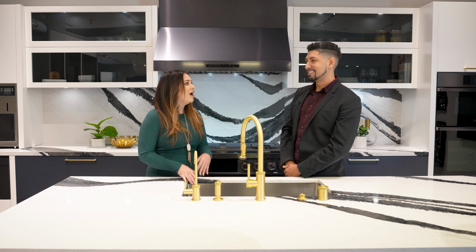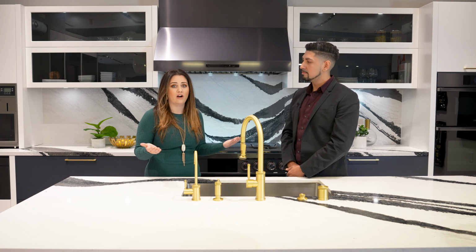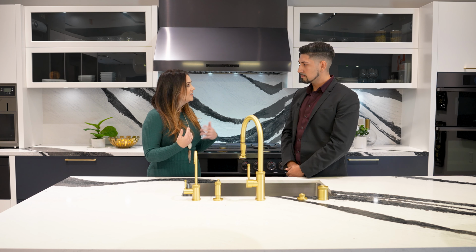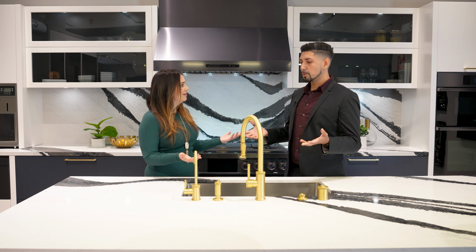Perfect. Well, I know cooking is such an important part of our lifestyles. We revolve around it, our family, our friends, our community. But let's talk about preservation. You guys are known for your refrigeration as well. So that's a really interesting point.